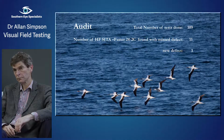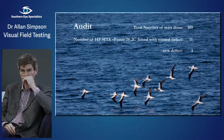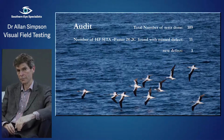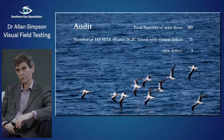pickups. Progression was the thing you're looking out for these days, so you're doing those tests 3 times a year for these people. Well, that's what Anders Heijl says, and when I was in Oxford in 1989, I first came across the idea of computerized perimetry.